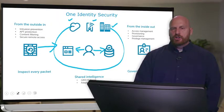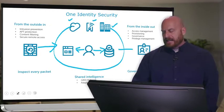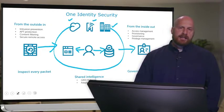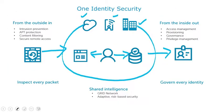it's not going to put you at a higher level of risk. In addition to that, you've got to secure from the inside out, meaning you have to secure the users. That's where identity and access management comes in. You've got things like access management, making sure that you know who has access to what, and that access is as easy and secure as possible for them. You've got provisioning. How do you set up the accounts and the rights necessary to give them that access?